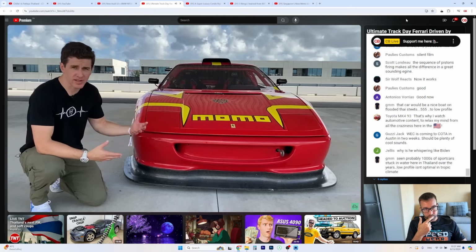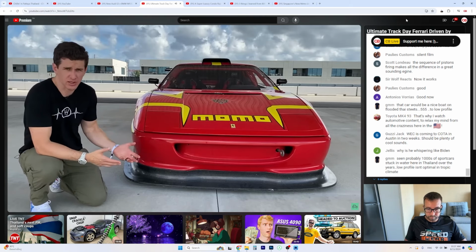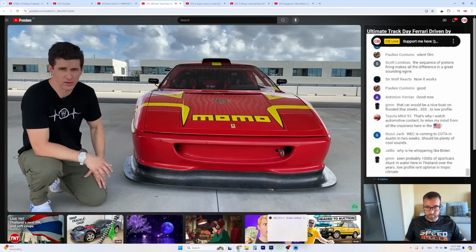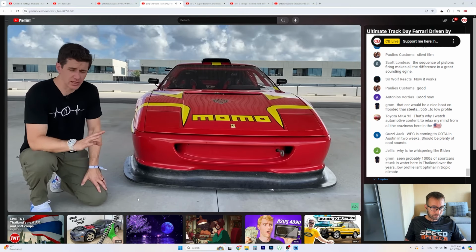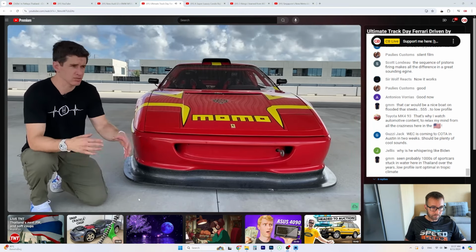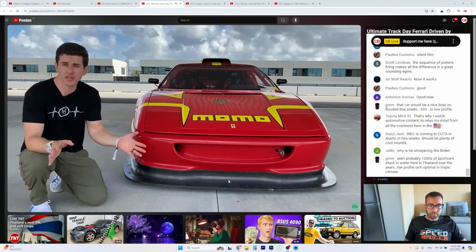In the front, it doesn't look that different from a 355 Challenge, because those cars also had to have permanently mounted tow hooks, in case someone has an oopsie. But that never happened in any Ferrari Challenge series. If you search for it on YouTube, Ferrari Challenge series crash, you'll find 0 videos.